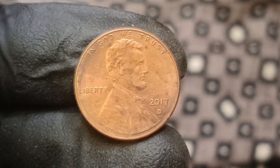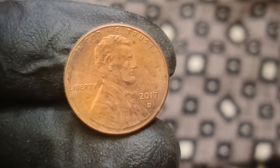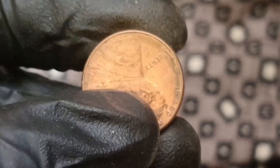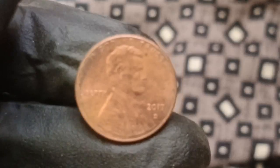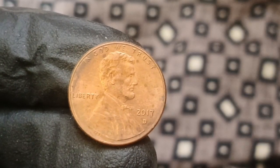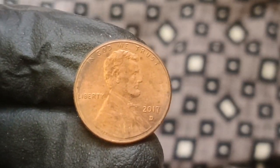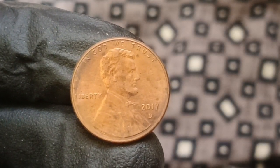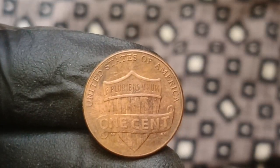struck on a blank intended for a different year or denomination, such as leftover copper planchets from 1982 or experimental alloys used in test runs, and if a 2017 D penny were struck on a copper planchet weighing 3.11 grams instead of the standard 2.5 grams zinc core, that alone would make it worth thousands or tens of thousands, but when you combine it with dramatic doubling, misalignment, and blockage, the result is essentially a one-of-one masterpiece of minting chaos.